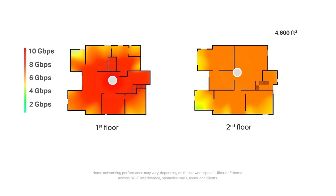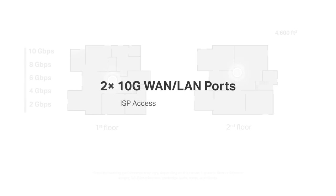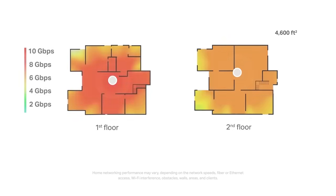The true whole home multi-gigabit connection is not just about wireless. With two 10G WAN-LAN auto-sensing ports, Deco BE95 is able to reach 10 gigabit ISP service access. The other Ethernet ports can also be used as LAN ports connecting with devices. This way, whether wired or wireless, BE95 delivers whole home multi-gigabit connectivity.